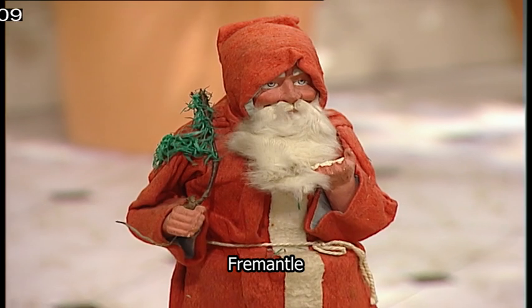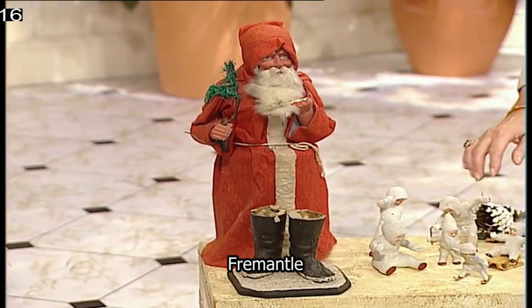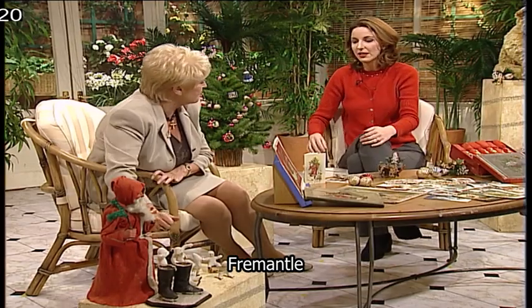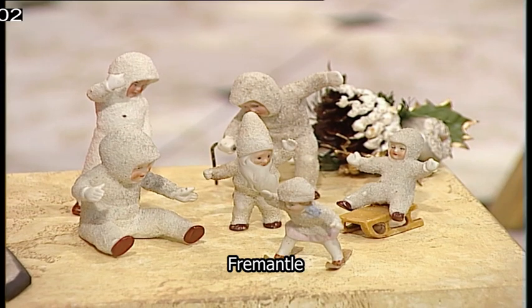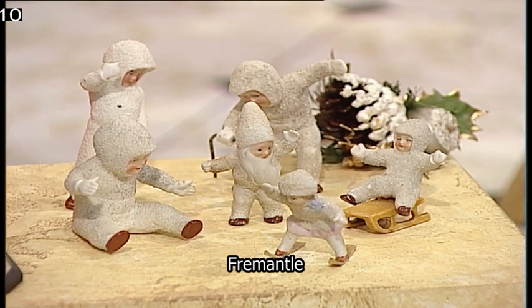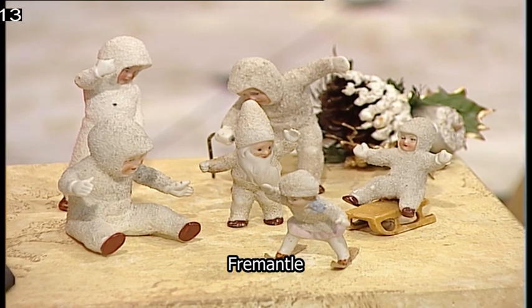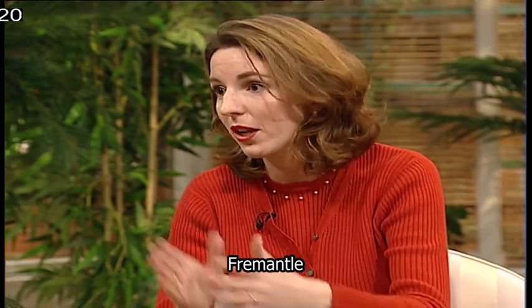Probably close to a couple of £100 now, even in that dishevelled condition. But look at these sweet little, I think they were called snow babies. Snow babies, yes. If you've got them at home, hang on to them and stop using them on your Christmas cakes, because that is how most people remember them, on the top of a Christmas cake. Little tiny bisque figures that were brought out really to commemorate our exploration in the North and South Poles in around about 1910.